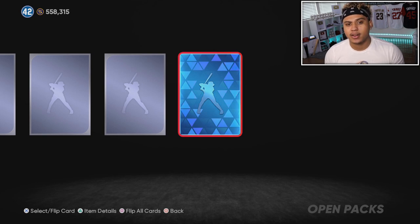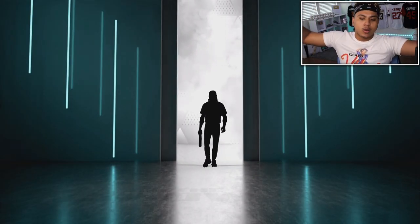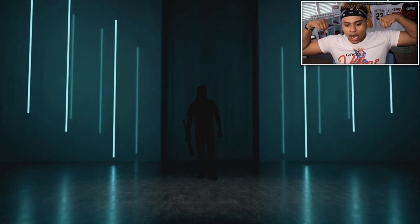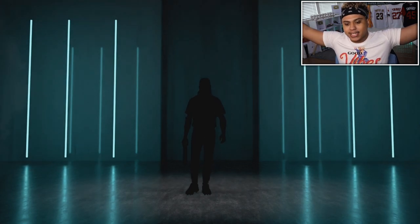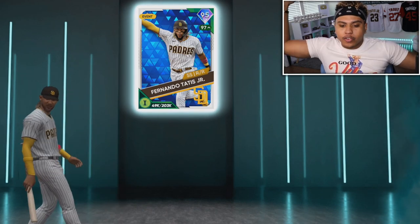I just figured that out, but it doesn't matter because we just pulled another diamond. Let's see if it's Mike Trout. We got Till Lights. We just pulled Fernando Tatis Jr. Let's go, baby. I already know that's Fernando. I see the dreads. Let's go, baby. 95 overall, Fernando Tatis Jr.